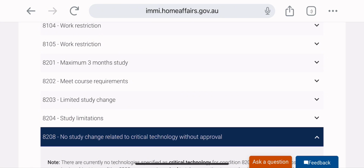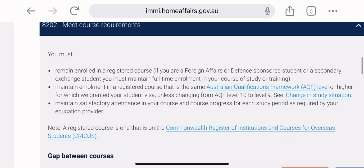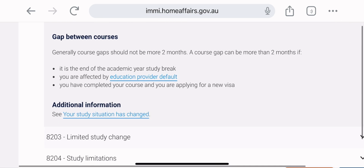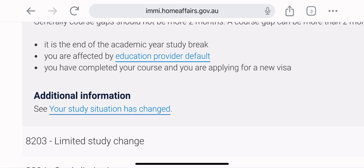Okay, when you click on that, you scroll down. Go down, you will see where it says additional information: your study situation has changed. You see that? Click on it. That is when you want to change your studies and stuff. They just want to tell you when to do that and how to do that, whether you need another visa.